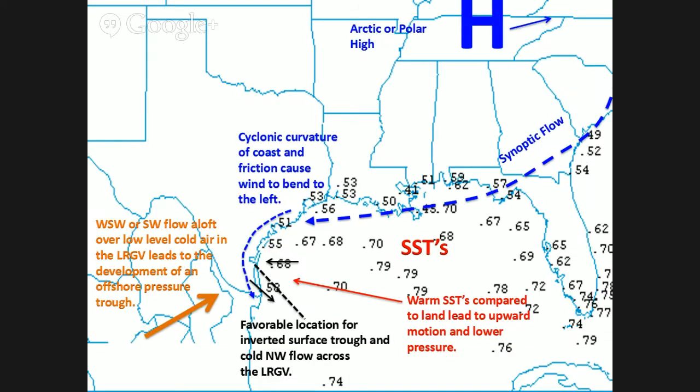And here's kind of a schematic that I developed here, just to explain what was going on. Here's our high moving off to the, in this case it was over PA, but you have a synoptic flow, you got coastal convergence. In here you got this cyclonic curvature along the coast. That in itself with the friction can tend to bend the wind a little to the left. You got a west-southwest flow aloft that would like to cause a lee side trough in here, but the cold air is in place, so it jumps offshore. And that's how you get a big bust in South Texas.